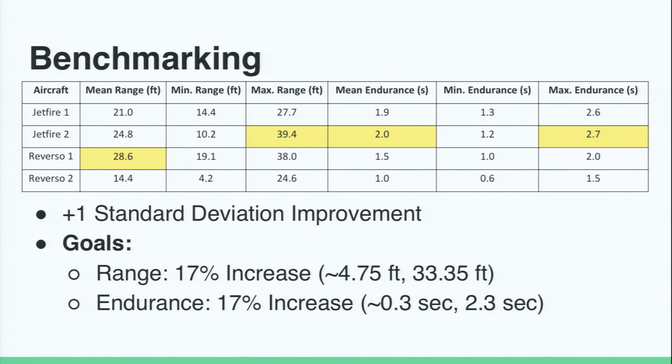So in our initial testing phase, we were able to determine that the Reverso had the highest average mean of 28.6 feet. However, the Jetfire did have the highest maximum range of approximately 40 feet. In terms of the endurance, the Jetfire also won out. The Jetfire is that plane that you just saw on the first slide, but their mean endurance is approximately 2.0 seconds with a maximum of 2.7 seconds.